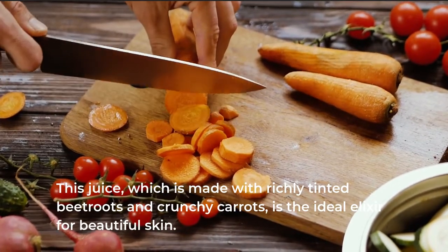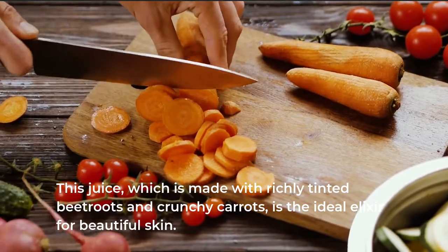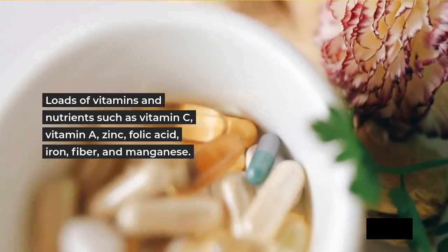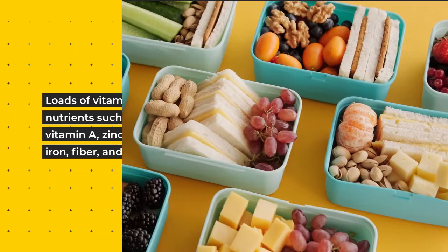2. Carrot and beetroot juice. This juice, which is made with richly tinted beetroots and crunchy carrots, is the ideal elixir for beautiful skin. Loads of vitamins and nutrients such as vitamin C, vitamin A, zinc, folic acid, iron, fiber, and manganese.